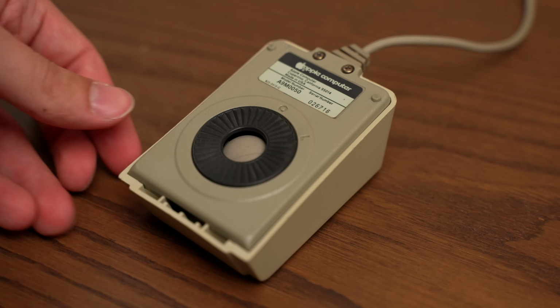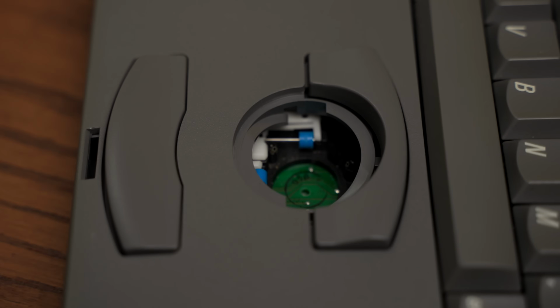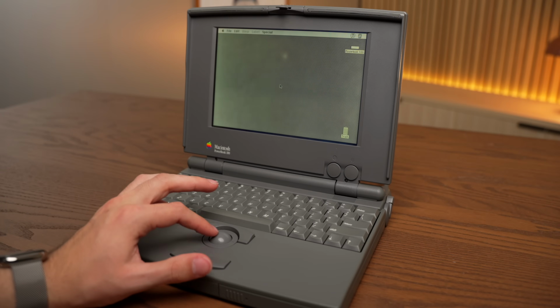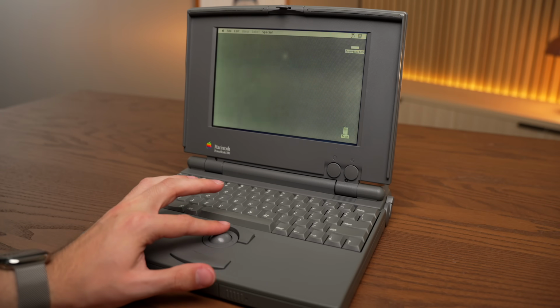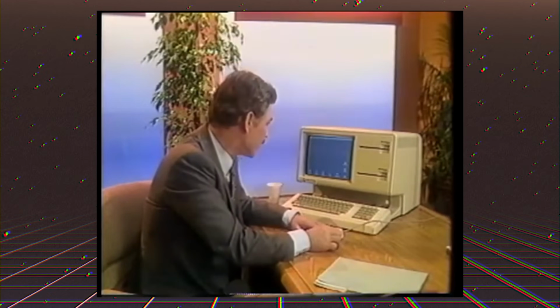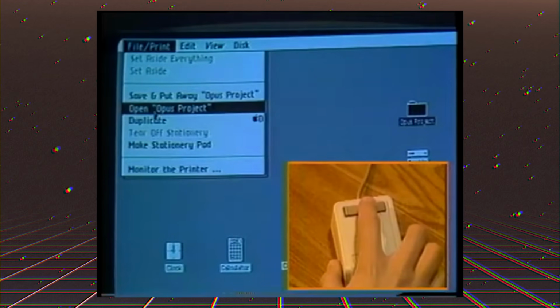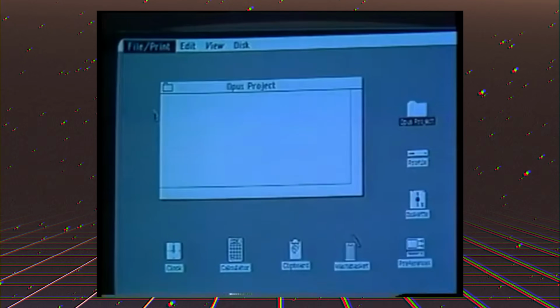If you take the trackball out, inside it you'll find 2 rollers, and those rollers determine the X and Y position of the mouse. So as the trackball moves, you're turning those dials and thus determining where the mouse goes on the screen. It's a simple technology, and it worked perfectly well on all early graphical user interface computers, from the Apple Lisa to IBM to these early PowerBooks.